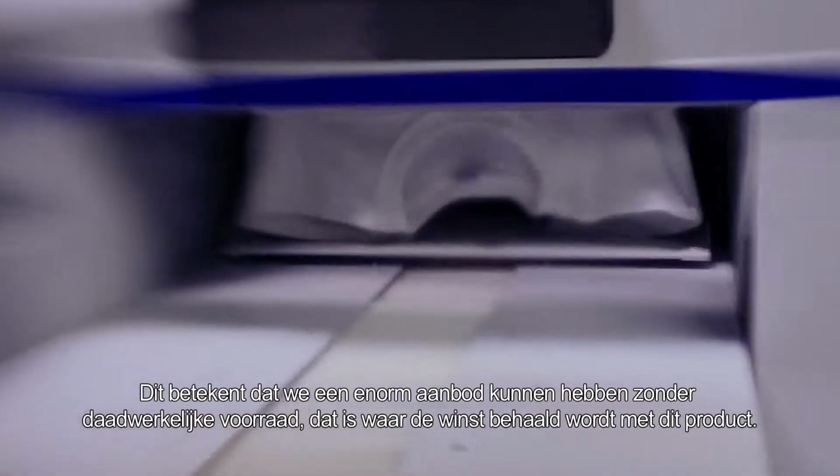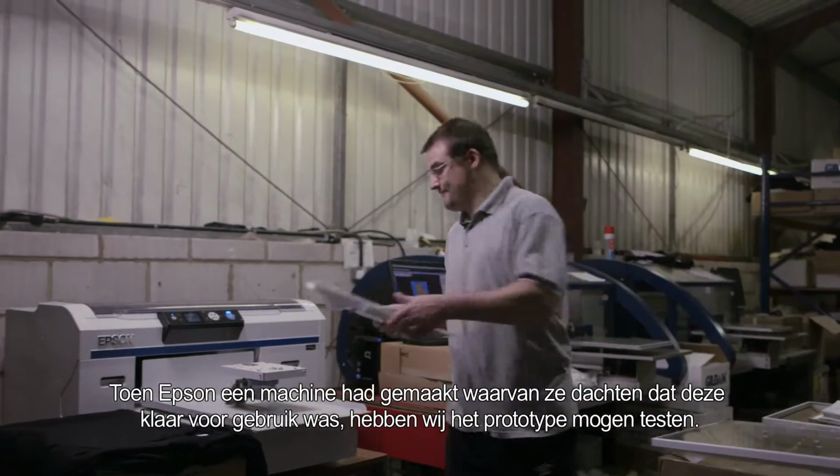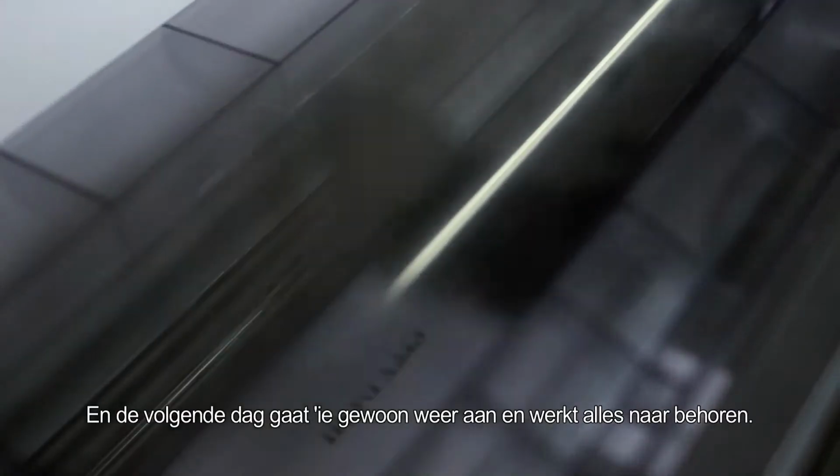It means that we can have a huge inventory without actually having any stock, which is where the winner is for this product. Once Epson had made a machine that they felt was ready to go, they brought in their prototype for us to test. We've had it here for 6 months. We've worked it pretty hard. We've tried everything that you shouldn't do, and next day it turns on and works beautifully.